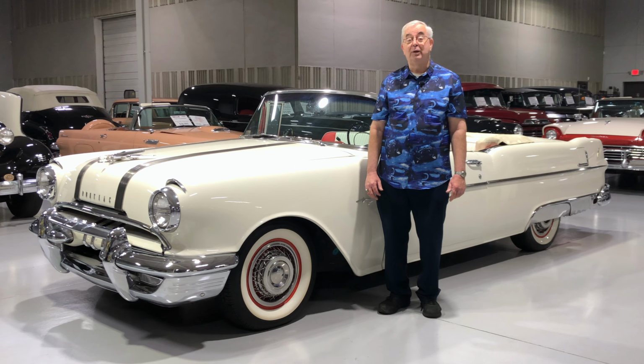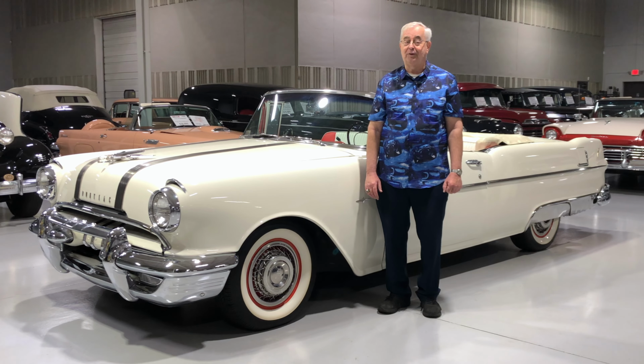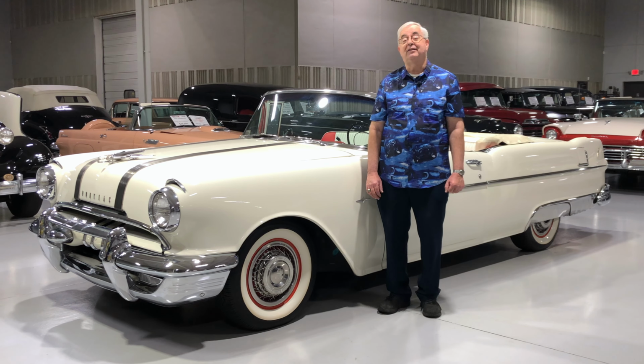Home to a really, really lovely new car we just got in our inventory, a 1955 Pontiac Star Chief Convertible. Now, you're going to want to watch this entire video from start to finish if you're so inclined, because we're going to do a walk around. More details will show up with that. We'll do a cold start so you can hear how nice this baby runs, dual exhaust and all.